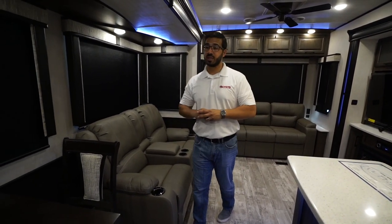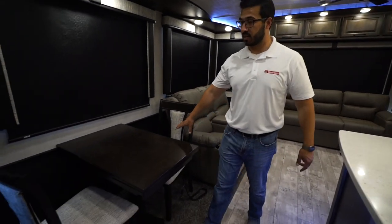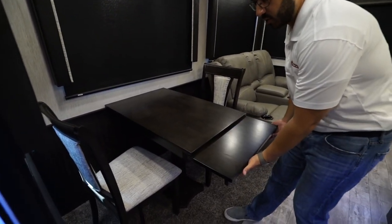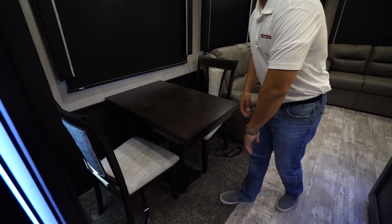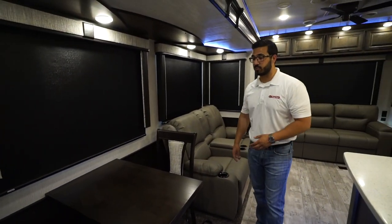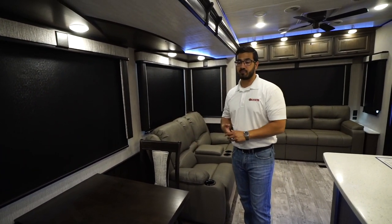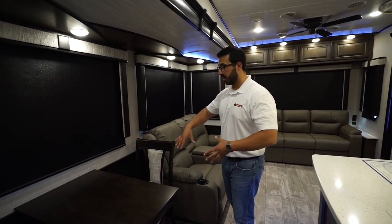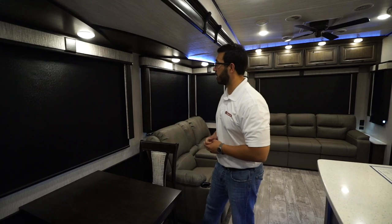If we move over to the campside slide, you will see the freestanding table and chairs here. The table does have a leaf in it, just pulls out and pops up. That way you can easily sit four people. I prefer a freestanding table and chairs, especially in a higher end RV, just because it looks a lot nicer and it gives you more room and flexibility.